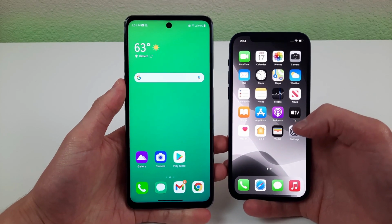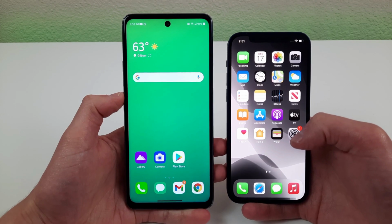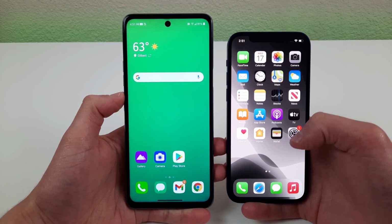Hey everybody, this is Andre here with the Kevin Breeze channel, and in this video, we're going to be doing a comparison between the LG K92 5G and the Apple iPhone 12.